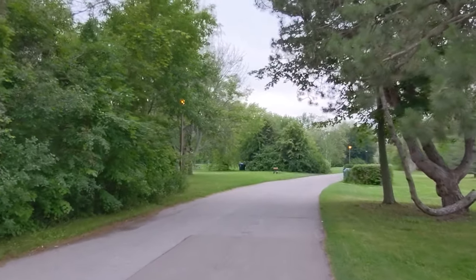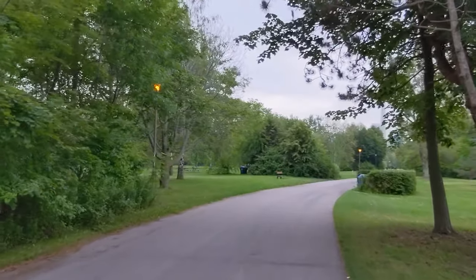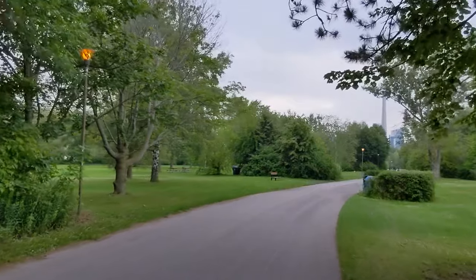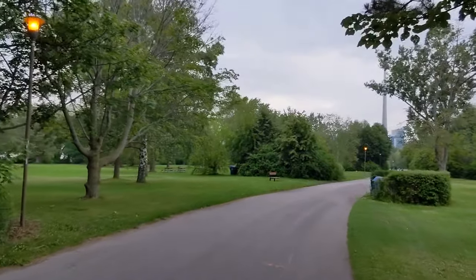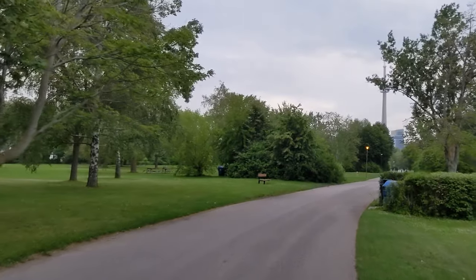I just felt a few drops of water, so I hope it doesn't start raining. But if it starts, then I'm going to have to stop the video and take shelter under the tree, because I don't want to ruin my audio and video system. Hopefully it's not going to rain anymore.